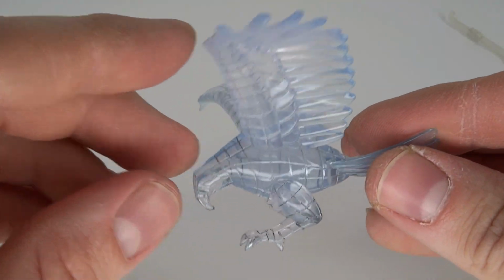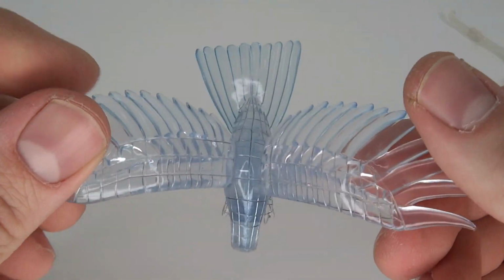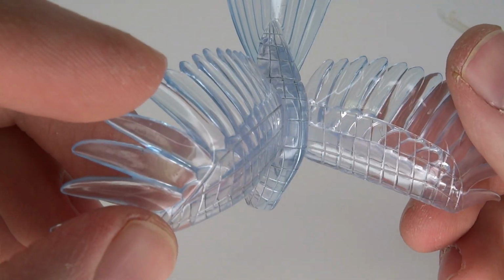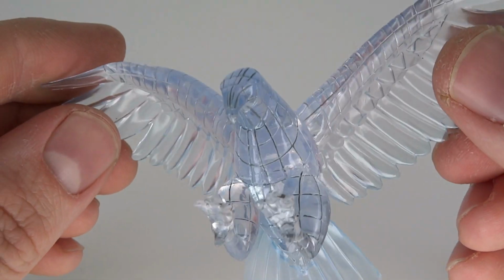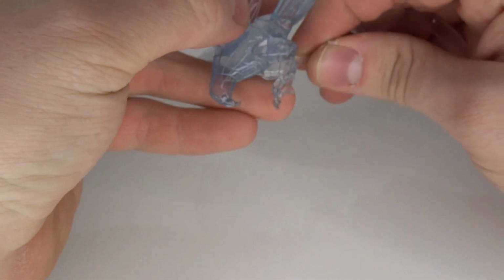We got an eagle, which is completely see-through, kind of like a blue plastic thing going on, and has some more detail in it. Very nicely molded. It looks cool. I mean, those are the accessories we're really looking for. The special stuff that you're not getting with anything else. And your eagle actually has a hole in the butt, lol.